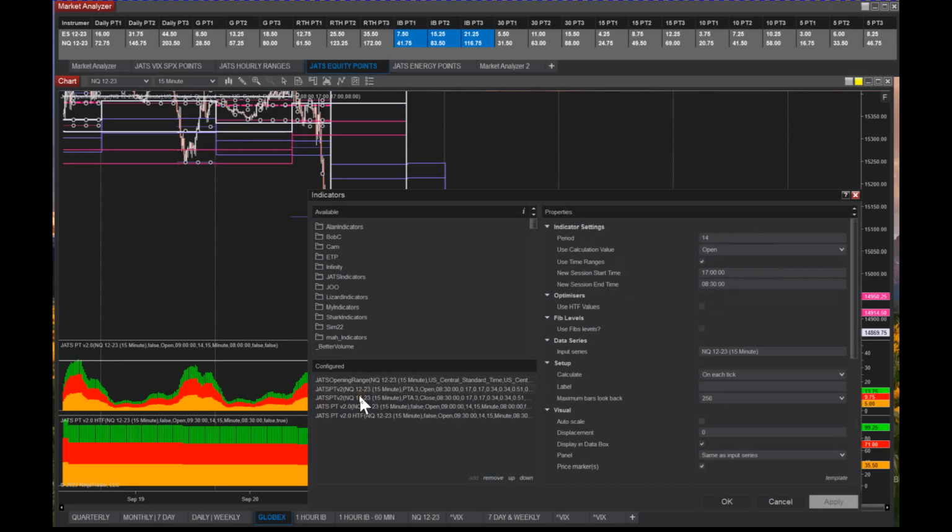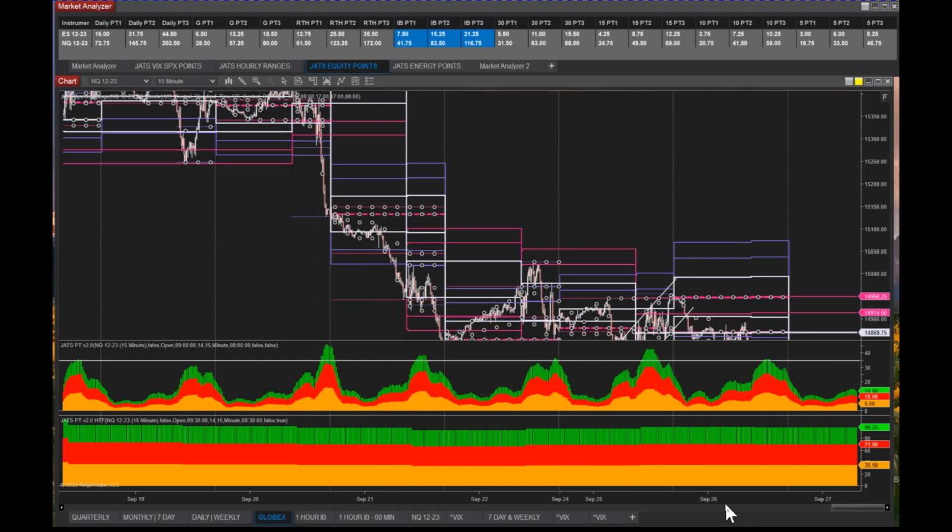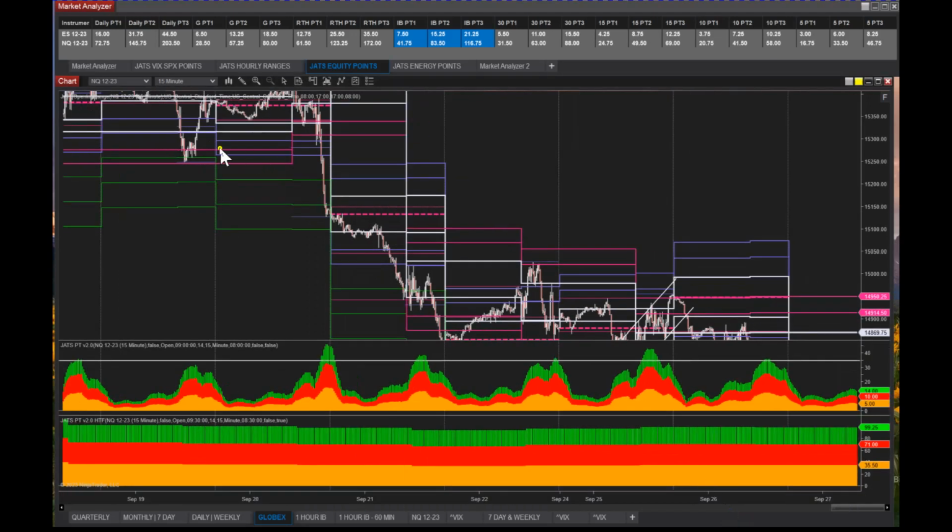So let me go off the session open and show a fib level. Change this to more of a measured move. And let me get rid of these. You can just change whatever you want the number to be. You can put anything you would like. And you can also change the period if you want to do a 20 period or a 5 period distribution. And then this will give you some equidistant targets to trade to.